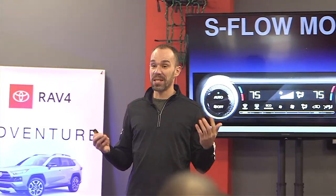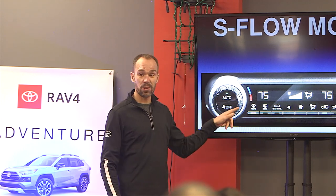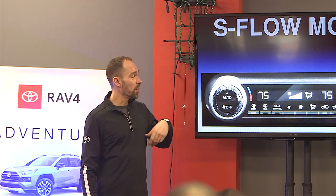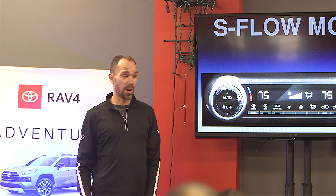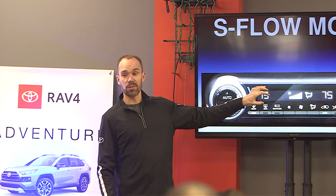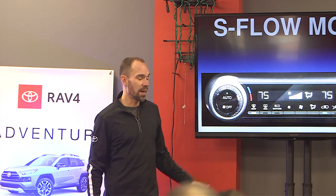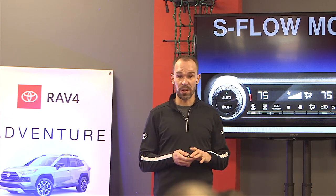S-Flow is our ability to detect where the passengers are seated in the vehicle and then adjust the airflow to those passengers. So it works when you're in auto mode, so you gotta make sure it's in auto. And then when you get in the car, it's just you as a driver, you'll see this number disappear. And all the airflow is going to the driver. You pick up a passenger, this number pops back up, airflow is now going to both front passengers. Pick up people in the back seat, now we've got airflow into the rear of the vehicle.